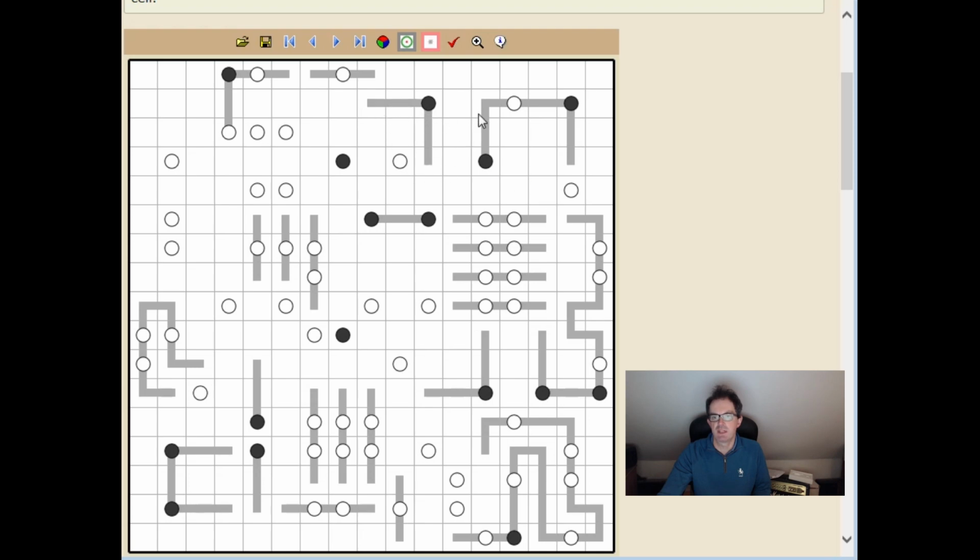Here again, we can do the same thing. This can't cut this loop here. So what would I be looking for next? Well, let's extend this line up. We can do the same thing because we have a line of three circles. That allows us to do that.